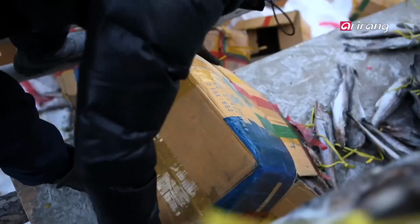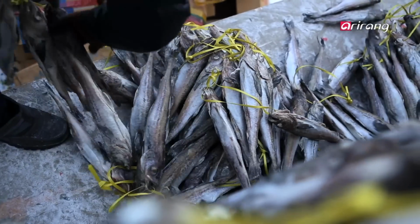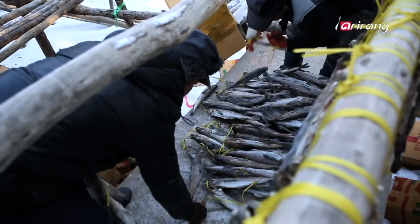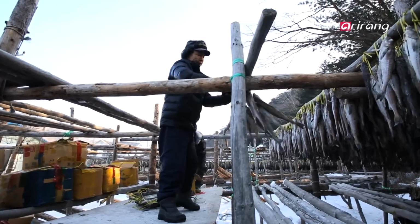Choi Gwi-cheol opened the first hwangtae Deokjang here. He has been working in the industry for 53 years. He first learned how to make hwangtae after the Korean War, when he met someone from Hamgyong-do, North Korea.